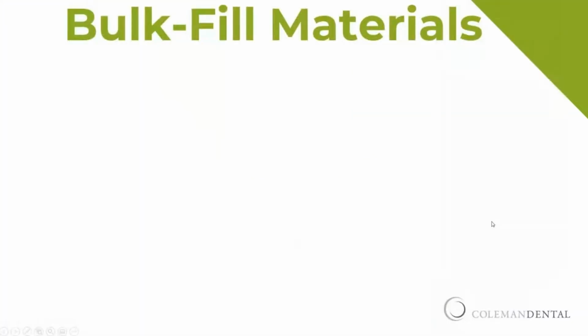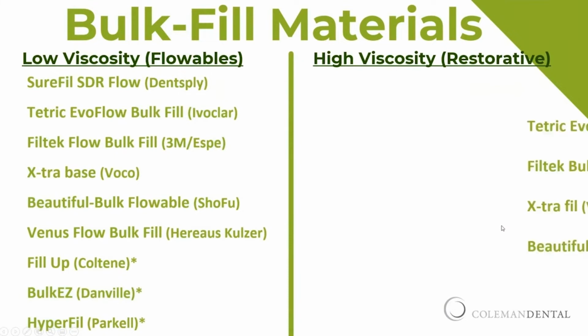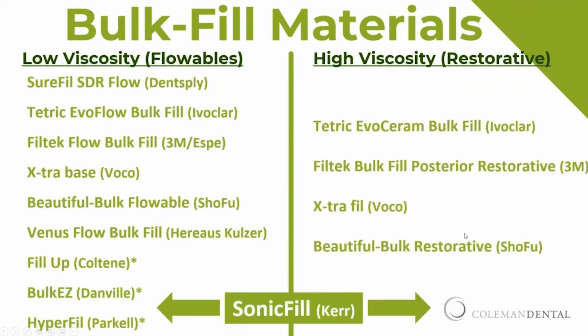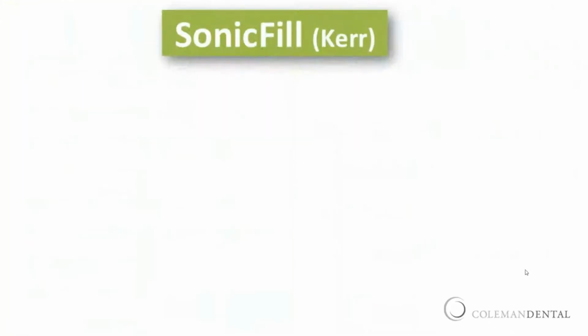So what we end up with is, again, a material that kind of matches the flowables and the restorative. The sonic fill does both. So it really cuts down on the amount of time and effort that you have to use in order to accomplish that. So how much shrinkage, stress, and depth of cure, which will be two things that I always come up with. Well, if you're gonna fill this whole big thing at one time, how much curing do I need to do, and how much shrinkage am I going to get? Because that's really going to be the make it or break it.